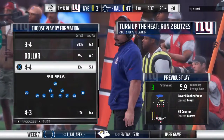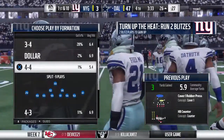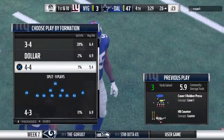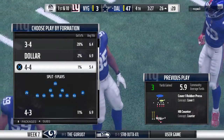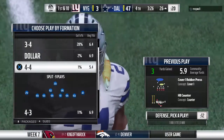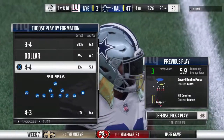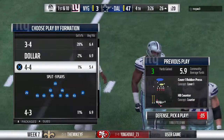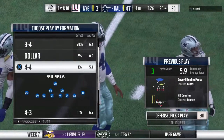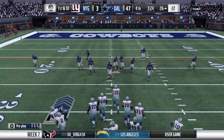Second and inches is oftentimes an invitation for an offensive coordinator to take a big shot downfield because he feels like he can come back on 3rd down and pick up the first down. But sometimes you just don't want to break tendency. Stay with what you are, stay with who you know, and go get the first down. That's exactly what they did. So it'll be first down here after the run.